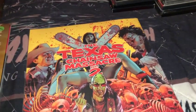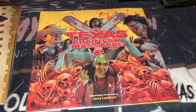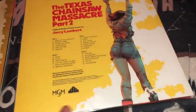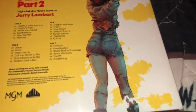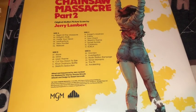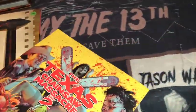So here's from Waxwork Records. This is the Texas Chainsaw Massacre Part 2. I think this one may be sold out. I got this one several years ago. Let's see if it has a year. 2021, so it's only been a couple years. There you can see Stretch, great character in the movie. And this is a 2-record set. I'll pull this one out because this one does have a gatefold. Let's take a look at that.